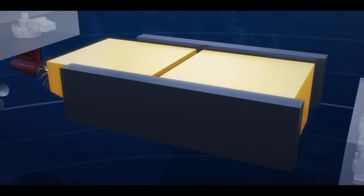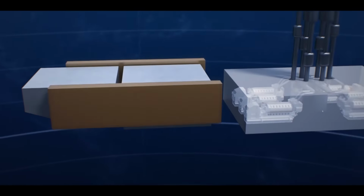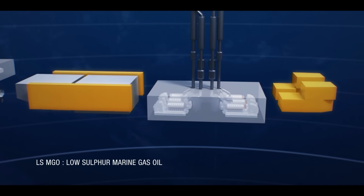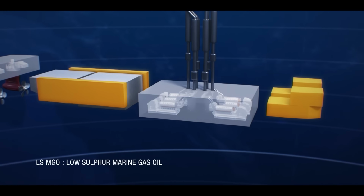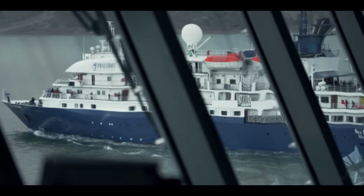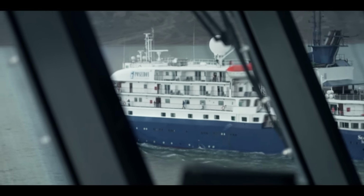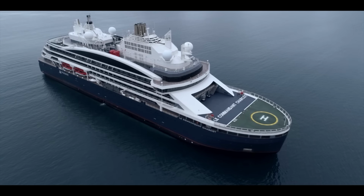Additionally, the ship is equipped with extra fuel tanks carrying LS-MgO, a low-sulfur fuel that exceeds the standard requirements for fuels commonly used in the Navy, in case there is a problem with the storage tanks. This reserve guarantees a safe return to port in the event of gas supply issues.